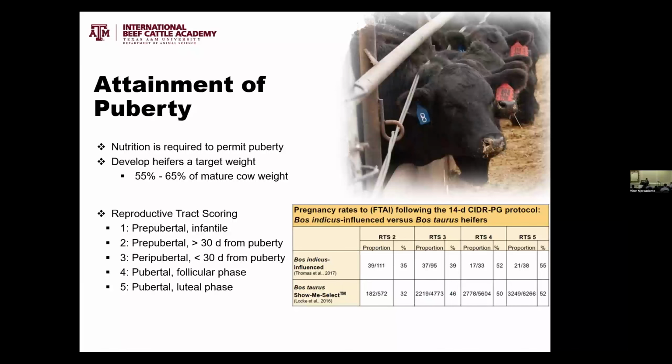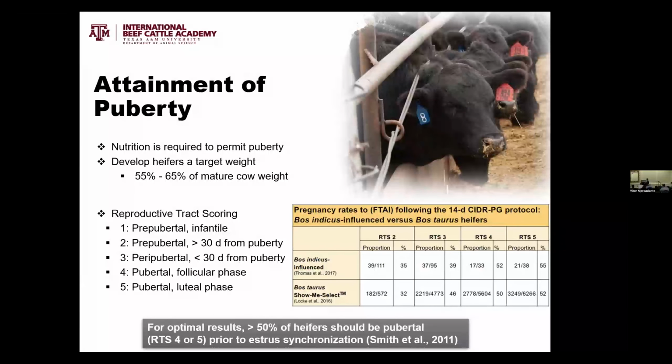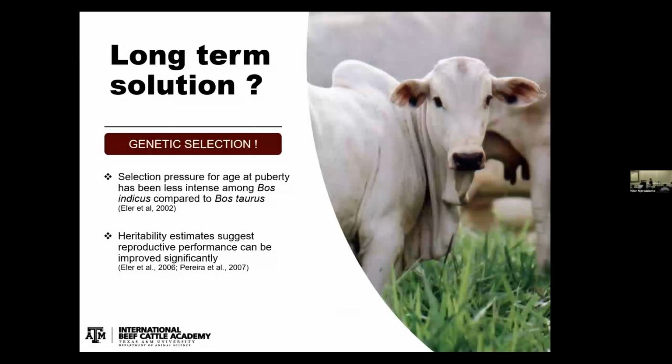Because if they're a 1 or a 2, it doesn't matter if Mario and I go there together and bring all the drugs that we have and try to do magic, those animals are not going to come into estrus. They're not going to respond to the synchronization protocol. So one way you make progress is you cull these animals from your herd, or you totally change your management strategy and how you're getting heifers prepared for the breeding season. It has a direct result on pregnancy rates. I think Mario has some data later in the talk. The higher the reproductive tract score, especially in those heifers that are 4s and 5s, the more increased fertility in these programs.